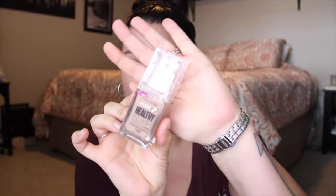As you can see, this one comes with a pump and it says it has lightweight, full coverage makeup. This is also oil free. When I first got it, I was so addicted. I think the coverage is amazing and it feels like you're not wearing anything. When it says lightweight, it's really true. So I just absolutely love this.